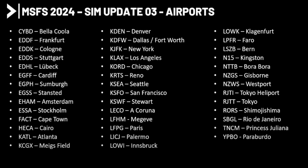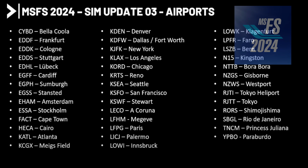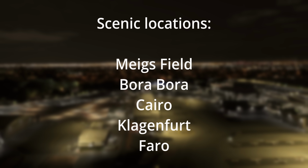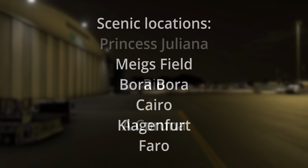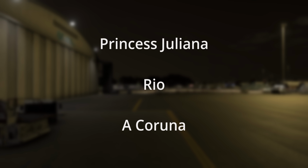This includes major hubs like Cayden, Dallas, JFK, KLAX, SFO, Seattle, and more. European cities like Frankfurt, Cologne, Amsterdam, Stockholm, and Cardiff. Scenic locations that include Meigsfield, Bora Bora, Cairo, and even Klagenfurt and Faro. And fan favorites that include Princess Juliana, Rio, and A Coruña.